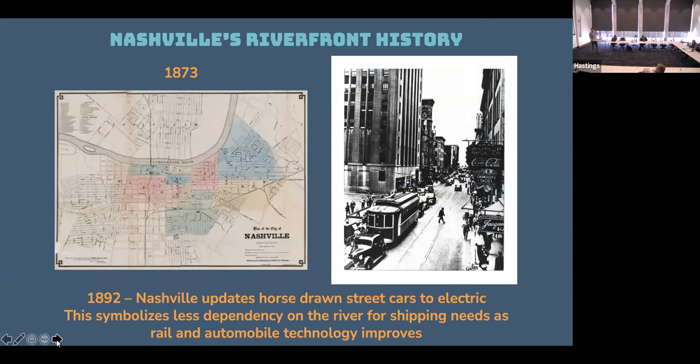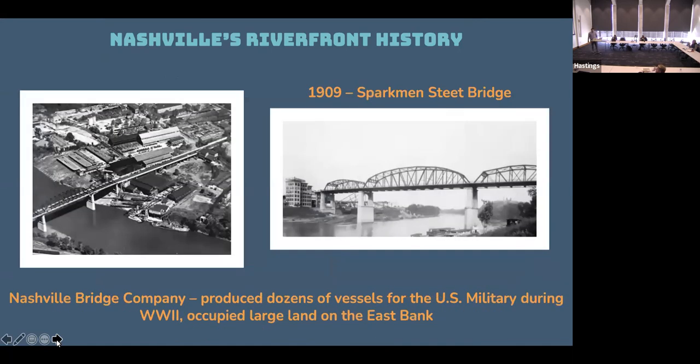We had electric streetcars. We were one of the early adopters of electric streetcars, side note there. And then in World War II, well, I guess in 1909, the Sparkman Bridge, or Shelby Street Bridge, or John Siegenthaler Bridge, however you know it as, that's what it's called today, and the pedestrian bridge, for that matter, was built. And then that was kind of surrounded by, I forget the name of the company, the bridge company, which was kind of building ships along the Cumberland. So it became very industrial on the East Bank there.